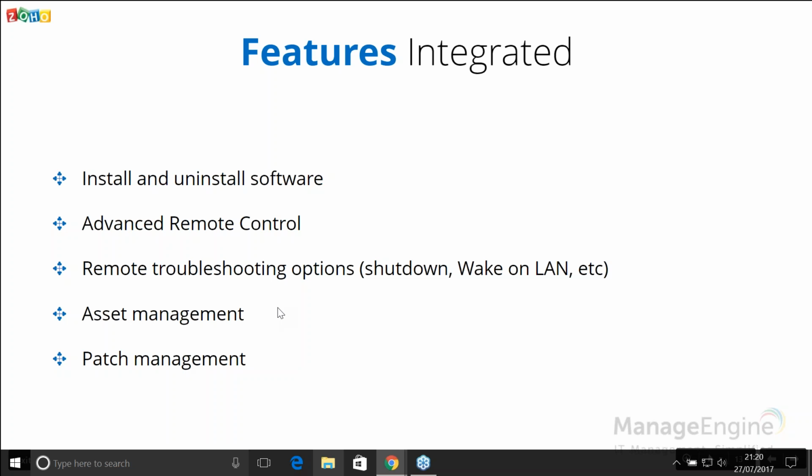What does this asset management feature offer? By making use of Desktop Central's asset management, you can perform a lot of ITAM techniques, your IT asset management techniques. I, as an administrator, can always keep track of all the assets that are being used in my organization.